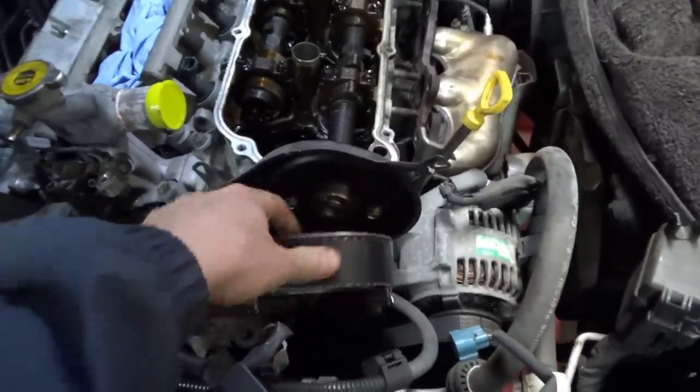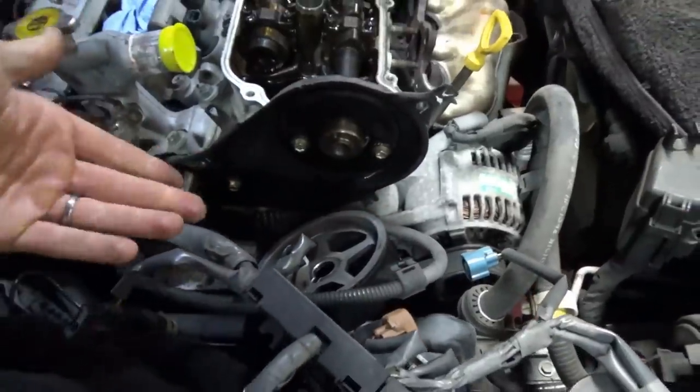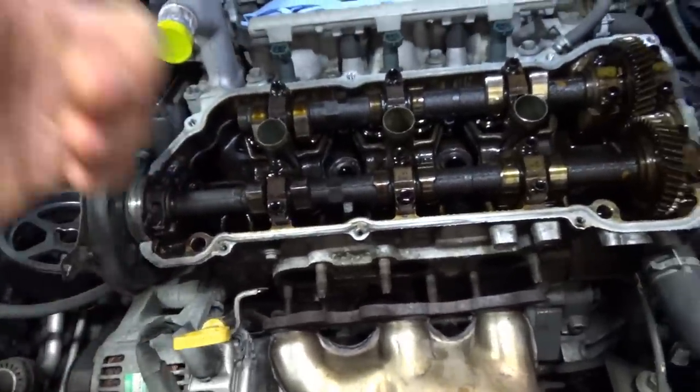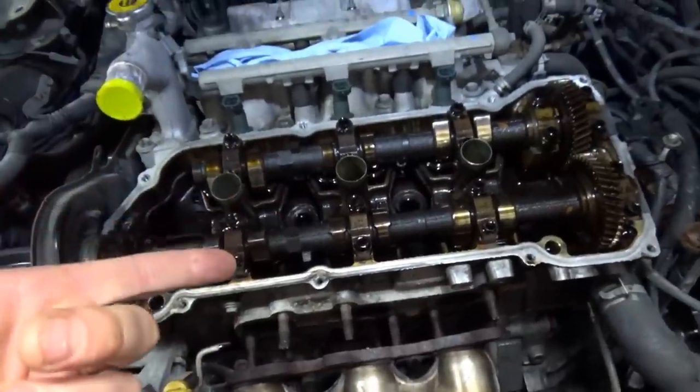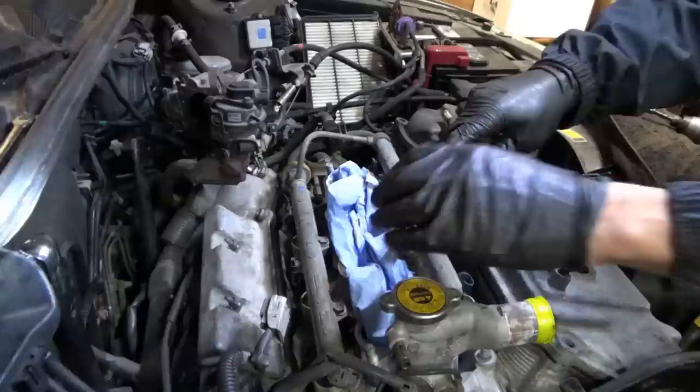Easy, easy, easy. See, binder clips are holding the belt on the sprocket. Put that to the side, a couple bolts there. And we'll get this head off. Replace two valves. I'll get that on camera. Put this thing back together. It'll be a nice, reliable, fast loaner vehicle. And yeah, just keeping them on the road.